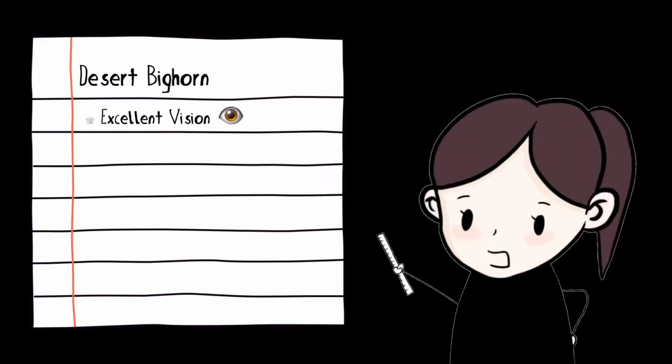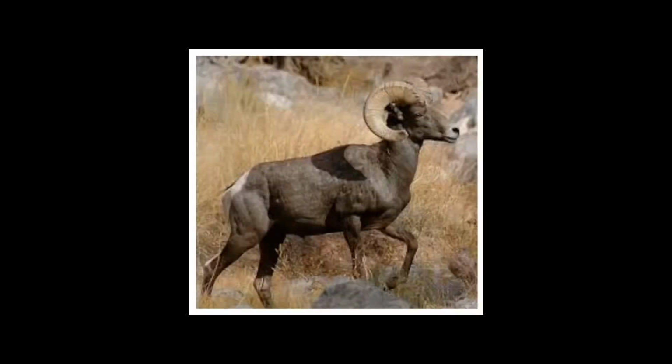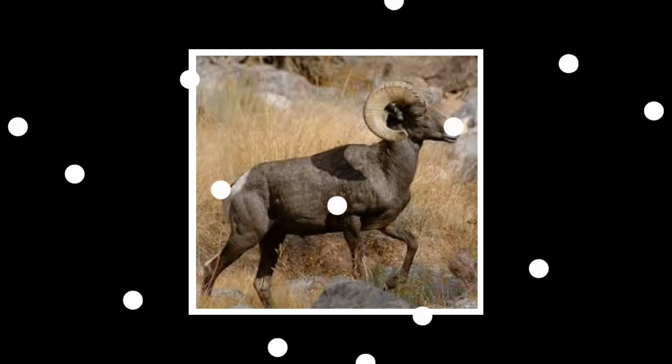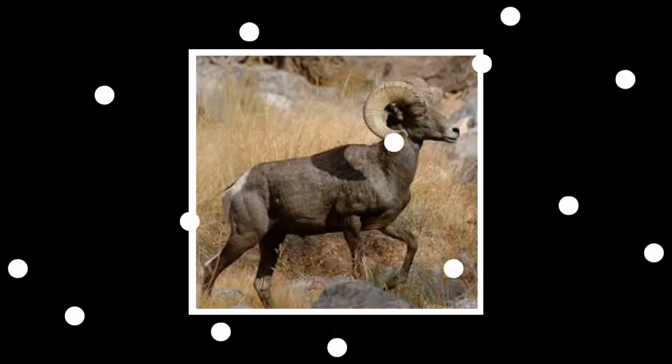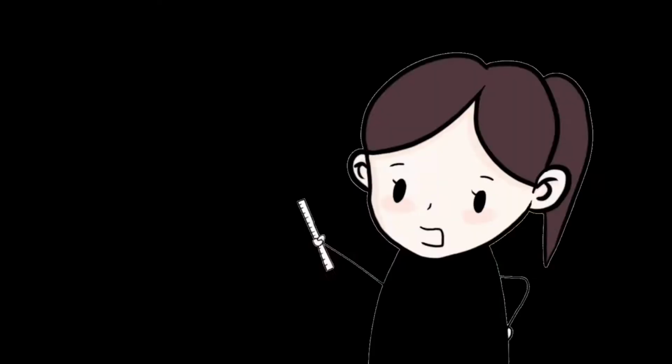Bighorn sheep have excellent vision, which was one of the characteristics I chose for my own desert animal, and which is presumably important in predator evasion and social communication. Desert bighorn sheep are well adapted to the climate of the Sonoran Desert. They are able to survive the extreme heat of summer and the cold of winter because their body temperatures can safely fluctuate several degrees. Bighorns also escape the heat by resting in the shade of trees and caves during the day.